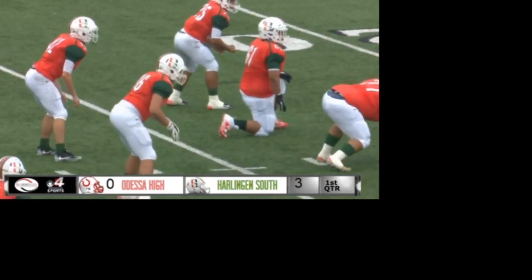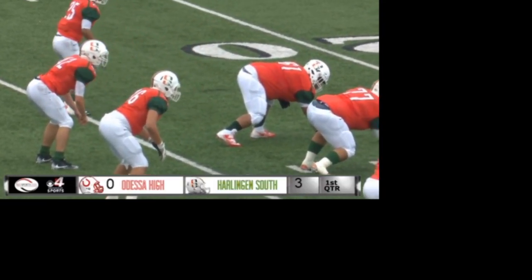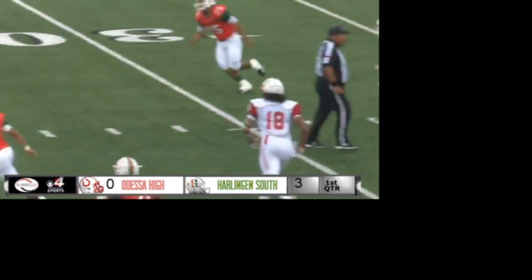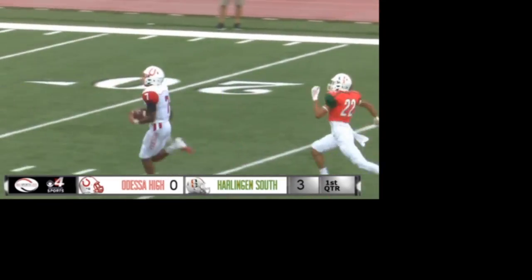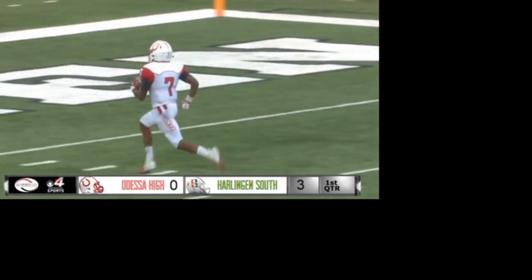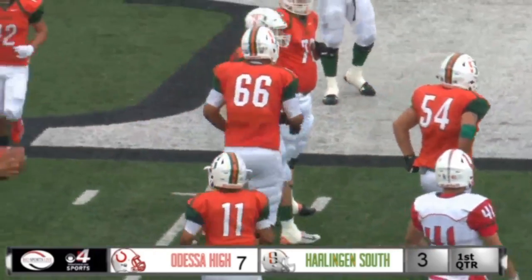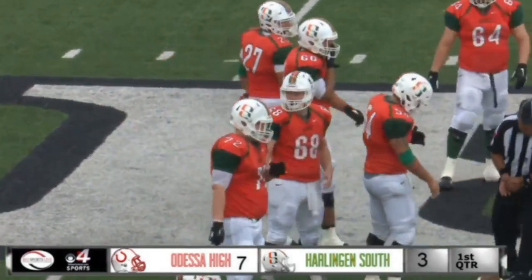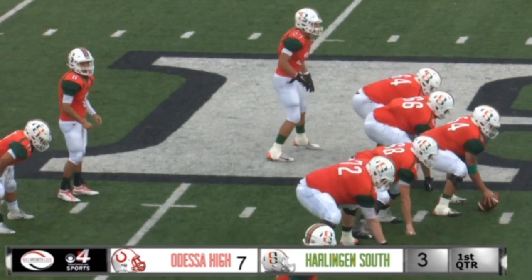Setting up, Odessa High will be at the 22-yard line, and the big senior quarterback for Odessa is at the helm. That's Smith, and he's going to throw on his first down. Wide open receiver. He's going to catch at the 40, 35, 30, 25, 20. Nobody will catch him, and this is going to be a 78-yard first down for the Hawks. They did a good job following his blockers, running through the hole between the tackle and the tight end. He doesn't really get hit until he gets to the first down marker.